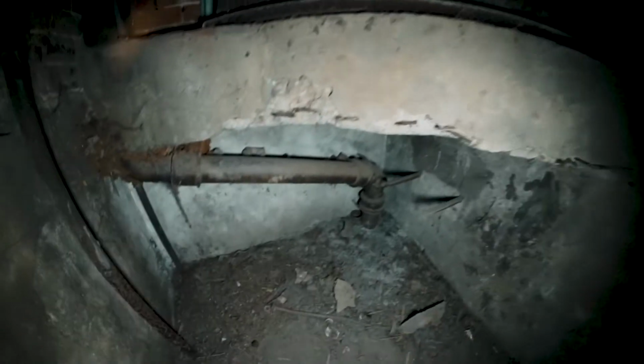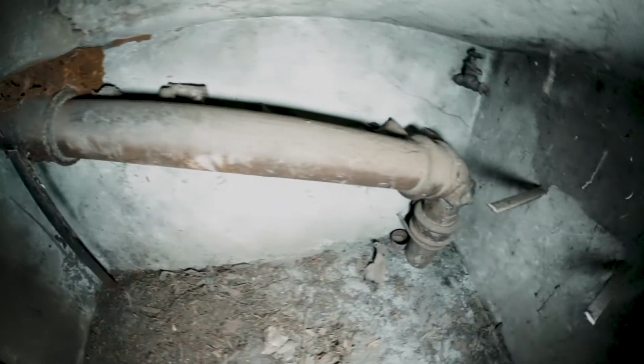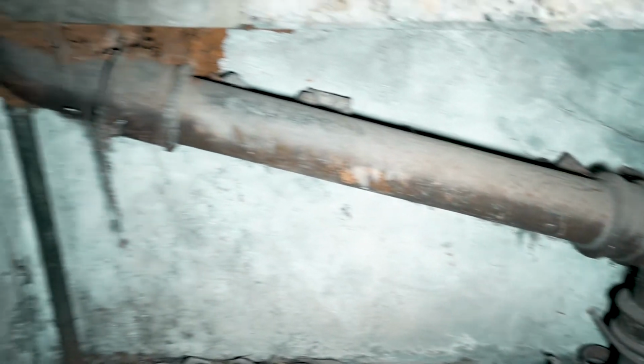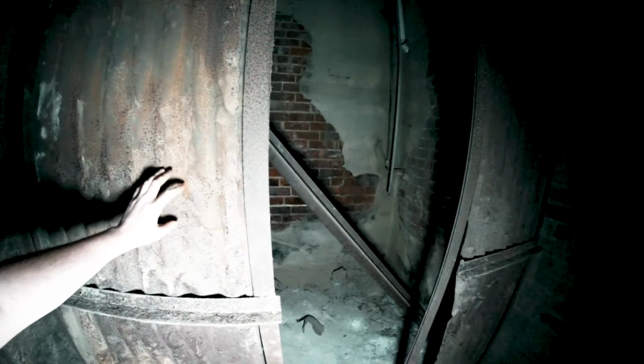There's a massive drop down here. Huge ledge. It just goes down. You can see some of the old pipes down here. Gives you an idea of just how old the place is. Jeez, look at all that carbon on the roof. Corrugated iron.